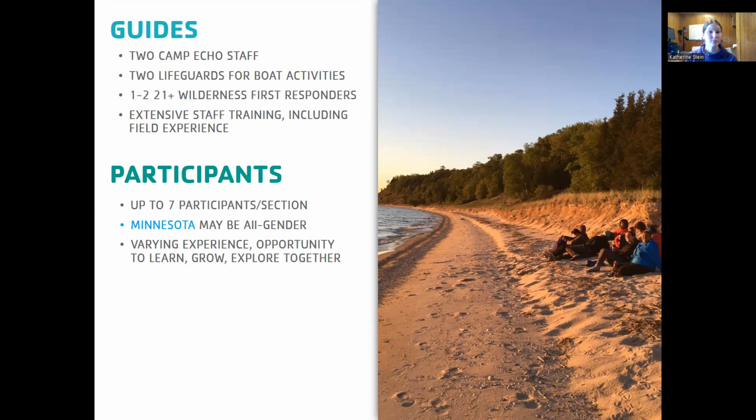Minnesota Canoe is one of our smaller trips and can have up to 7 participants, and it may be an all-gender trip depending on registration and enrollment. It's also going to have campers with varying levels of experience, whether it's their second or third trip or their first trip ever. This gives us a great opportunity to learn from and grow together.